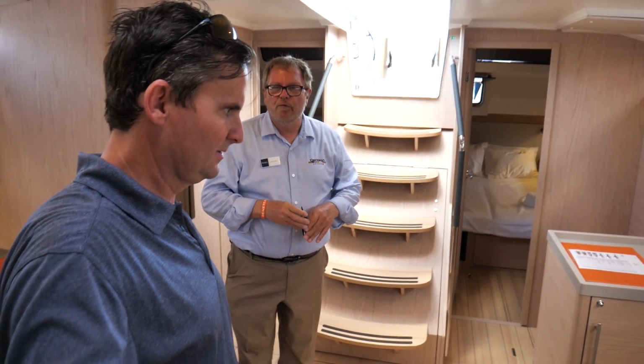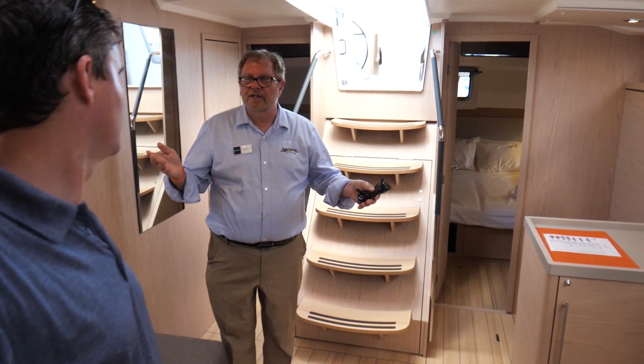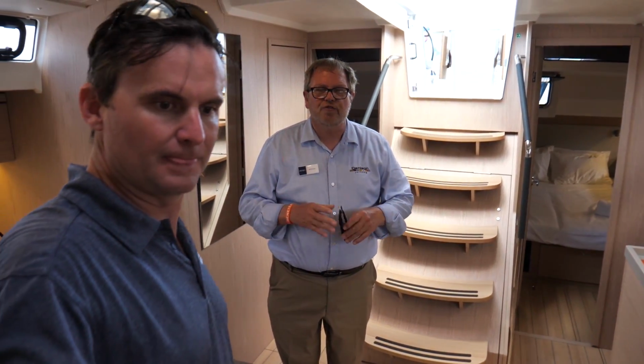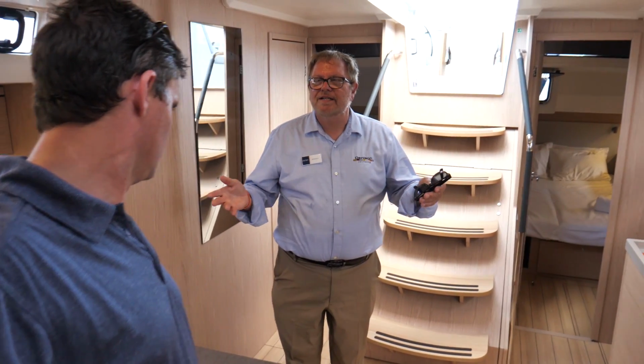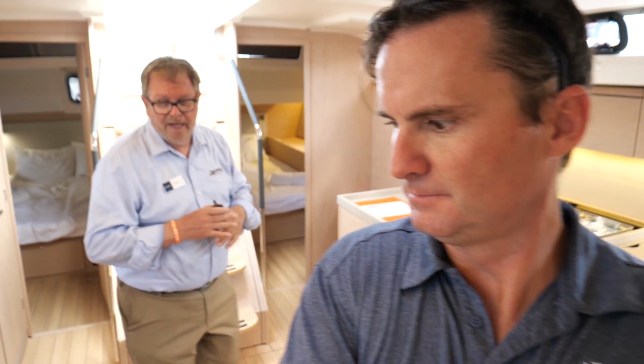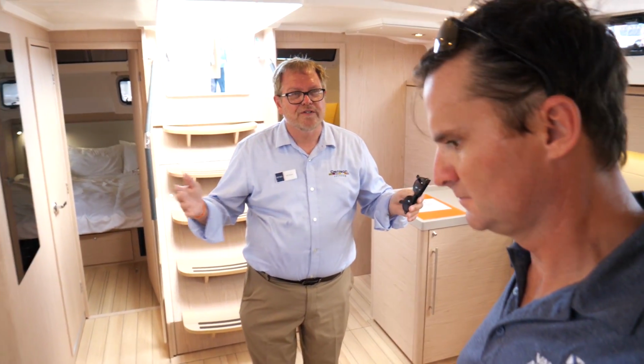That's correct. Yeah, we're really operating with another 6 foot length of boat and extra beam on the boat. So based on that, you're going to get more space out of the two boats for sure. But very similar, and you definitely can see that you're in the same family.